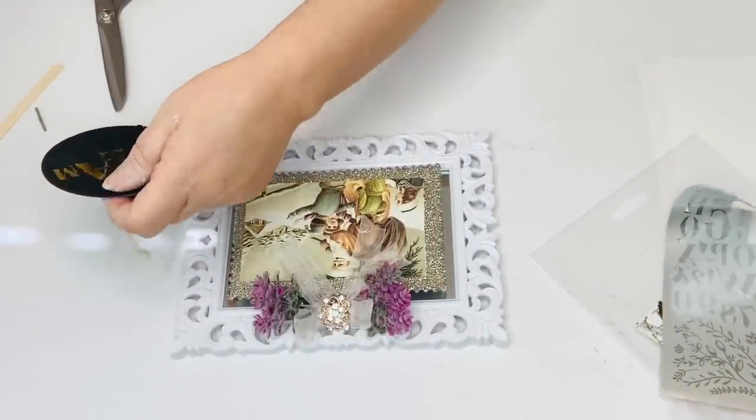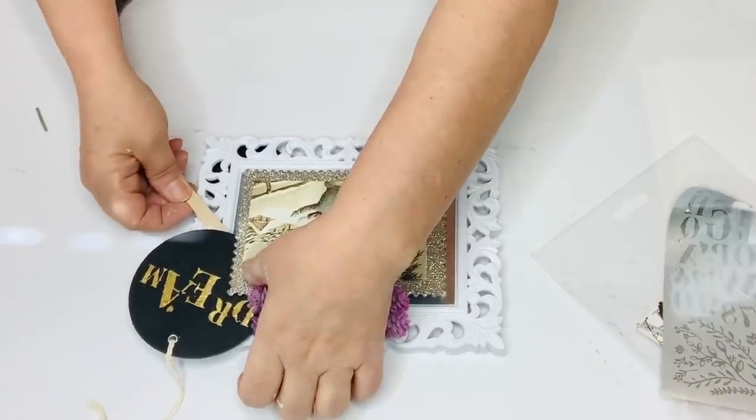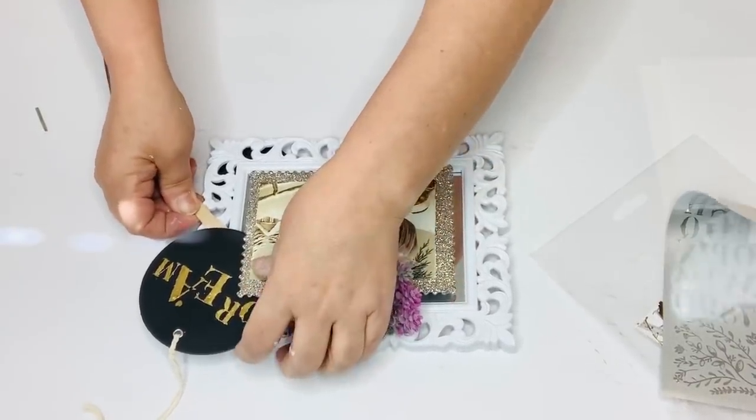So then I just took my hot glue and I placed it on top of my little tag and then stuck it to the bottom of my ornament that was sticking up.